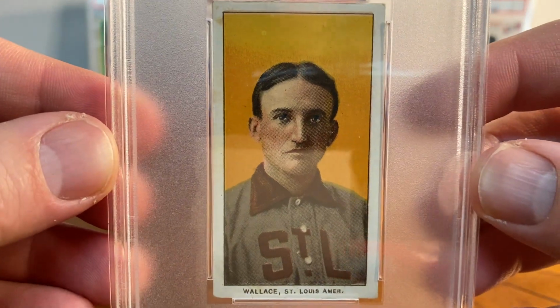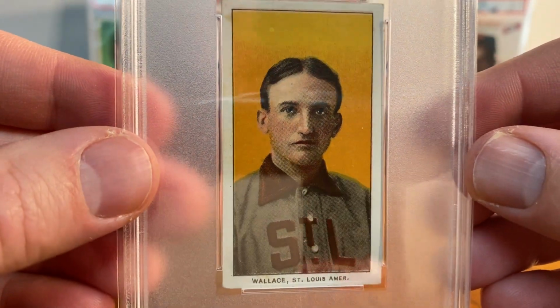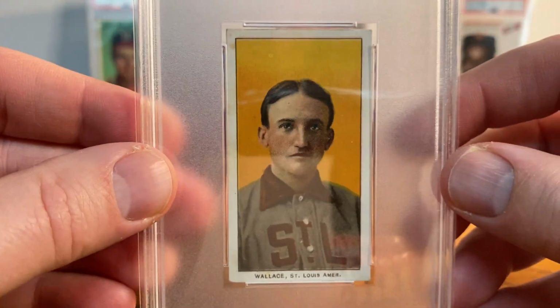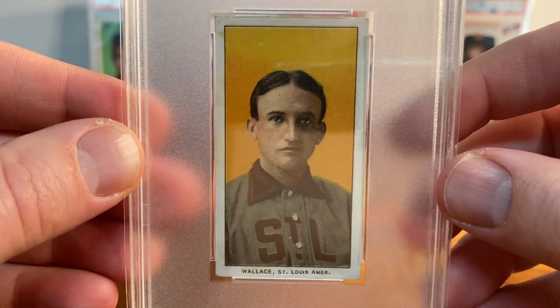But it looks like a 4. I love that orange and yellow background. I love the way his cheeks are even rosy. Just such a cool jersey with the gray. And so the Bobby Wallace was an easy number 1 for this year, and I'm really fortunate to have this one.